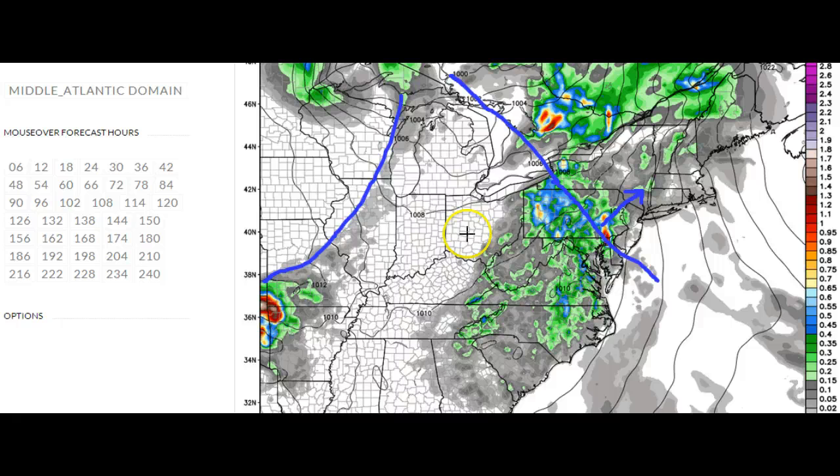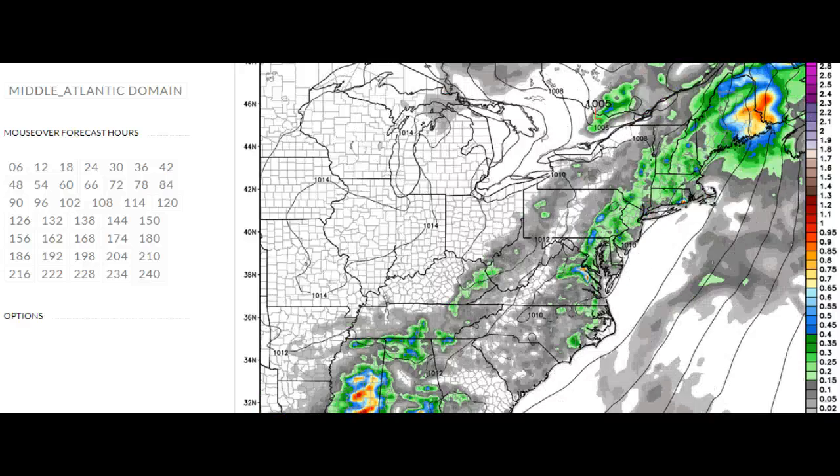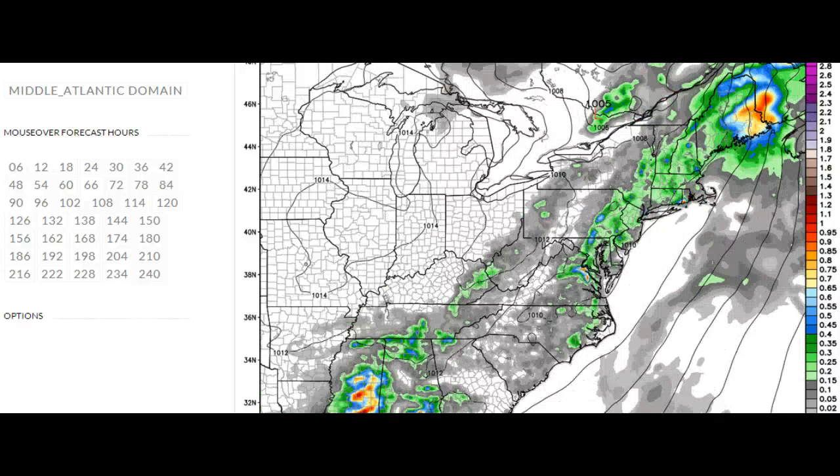You can barely see it, but once this moves through on Thursday, it might be slow to do so, and that's going to allow for some showers and thunderstorms to move across our area. But then that moves out, and there should be a period of clearing before the next frontal boundary gets here. Now here's what we're looking at for Friday evening.